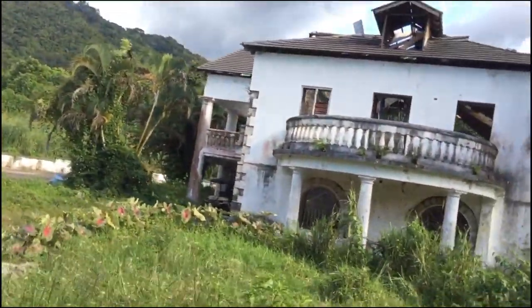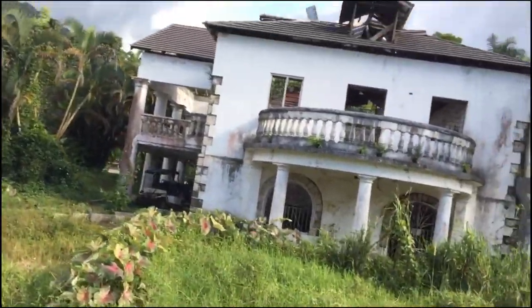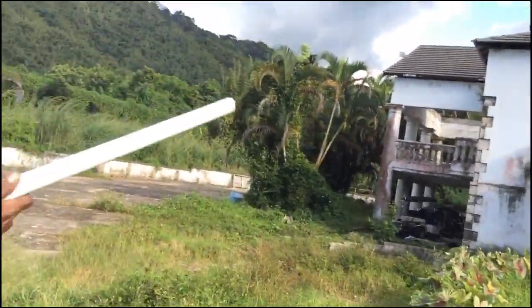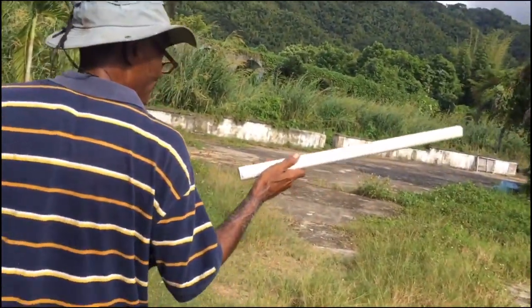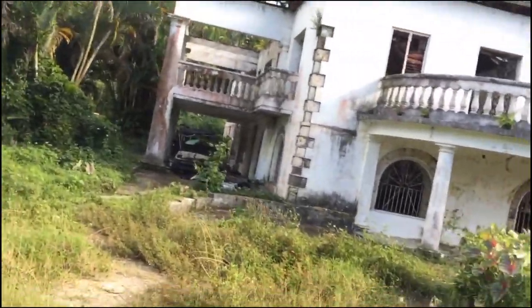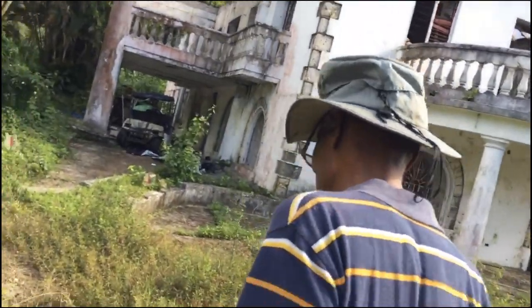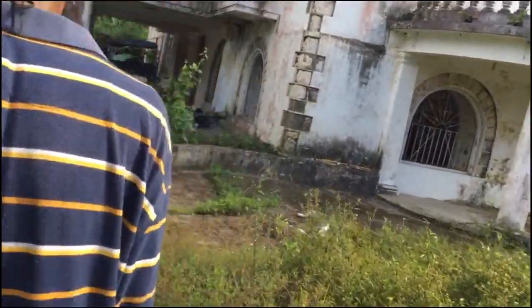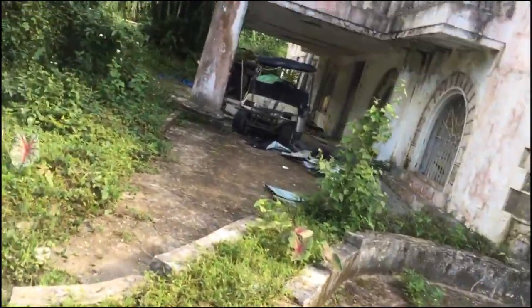Because this can be retrofitted and brought back, no doubt about it. And the location is great. And I've spent about $5 million on this building already. Oh, you spent $5 million on this? That's $5 million Jamaican, just so you guys know. Today, US dollar, maybe 40,000 US. That's 40,000 US, okay.